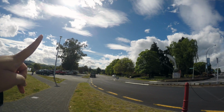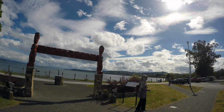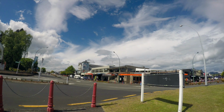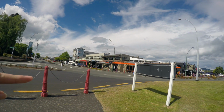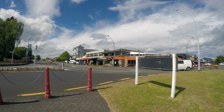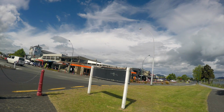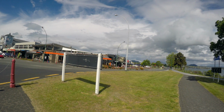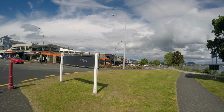There's a parking lot in front, so you can park your car and stroll around to see the lake, or you can explore the little town here, which we're not really going to do. We're just going to head back to our holiday park for praying and to rest a bit. See you guys then.